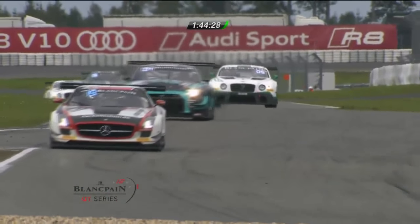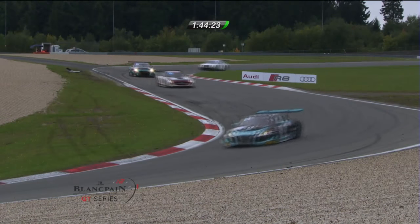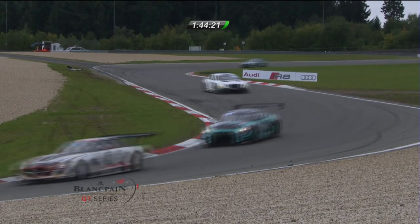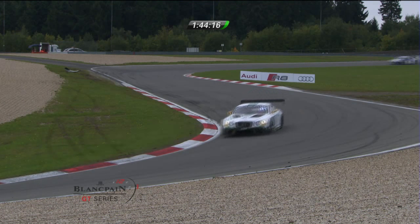27, the Aston Martin of Salayolo, is being given a drive-through penalty for cutting the white line at pit exit. So that car, 27, new to the championship, the TF Sport, Tom Ferrier's team at the Aston, will be serving a drive-through. It's a long way down the order, I'm afraid, anyway.